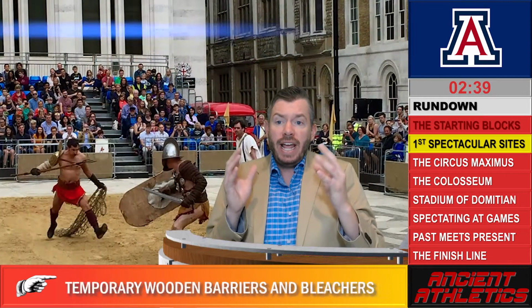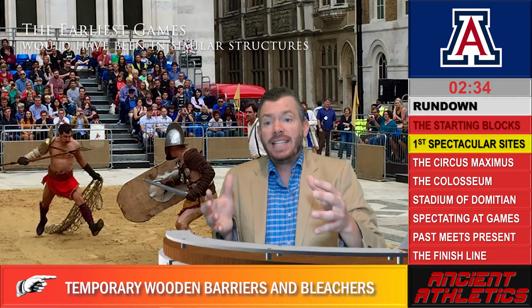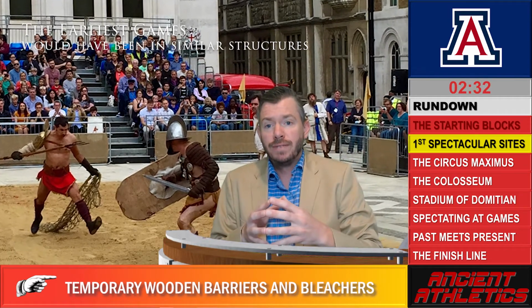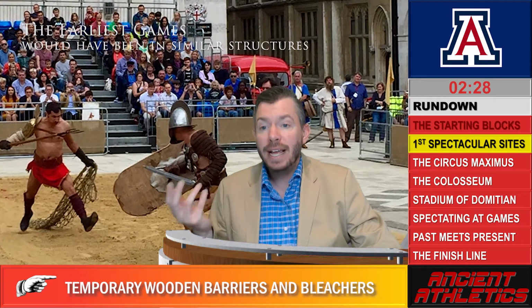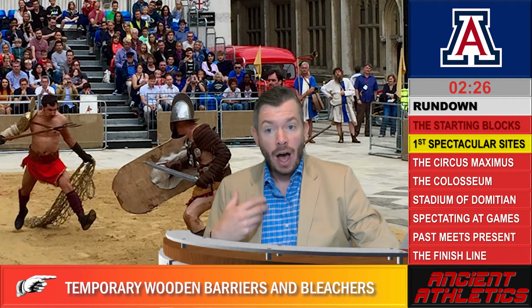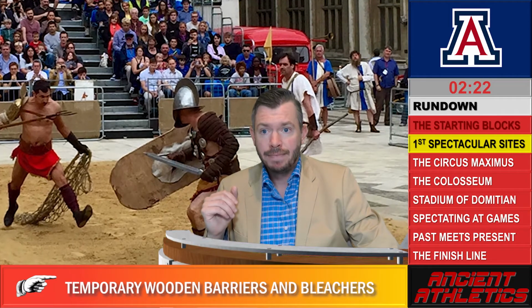And in approximately 800 years that Rome was around prior to the Colosseum being built in 80 CE, many of Rome's gladiatorial fights took place in open spaces within the Forum, where a temporary fighting space would have been marked off with wooden barriers, and spectators might have sat on wooden bleachers. Now, after the games were over, those stands would have been dismantled, and the next set of games would have been months or days later, and they would have been rebuilt during that time.